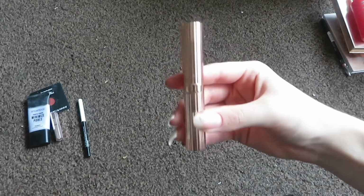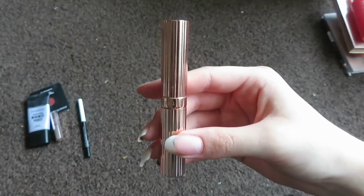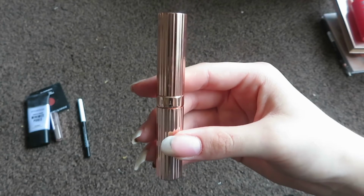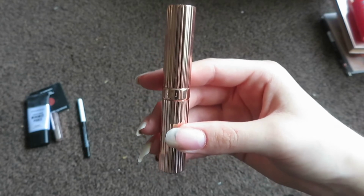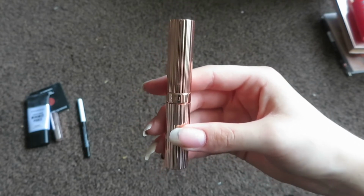Next is this Ted Baker Lip Balm, which I think I've actually had since 2019. Or maybe even 2018, I can't remember. Yeah, I think I might have got this in 2018 because if I remember right, I was wearing it in my ice skating vlog in 2019, which was January 2019. Anyway, enough rambling. Basically, this is expired and I'll be getting rid of it.